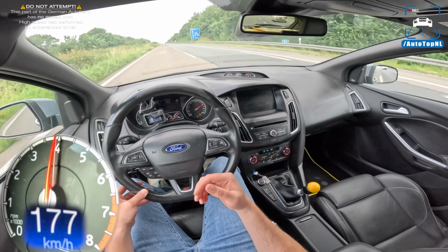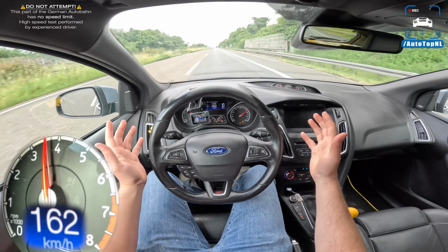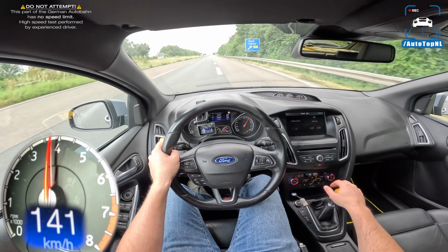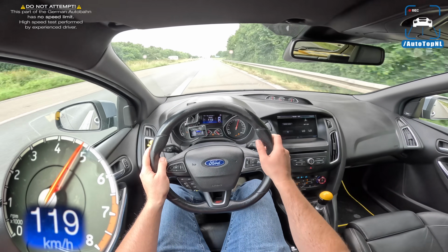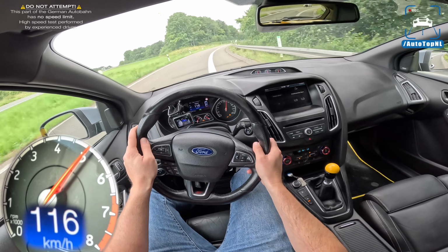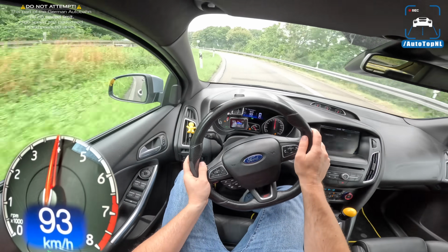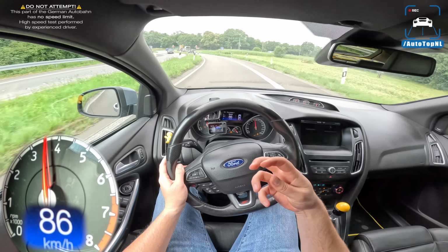You can also get these as station wagons, so an estate, which I do really like, and I know that these cars aren't really all that expensive. So if you're looking for a nice family hatchback to have fun in, or even an estate, you really should consider one of these because it's just a fantastic car to drive. There is so much feedback, not even through the steering wheel, but through the seat, through the brake pedal.